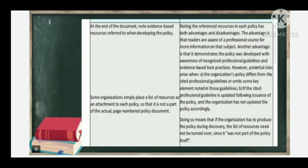However, potential risks arise when A, the organization's policy differs from the cited professional guidelines or omits some key elements noted in those guidelines. B, if the cited professional guideline is updated following issuance of the policy and the organization has not updated the policy accordingly.